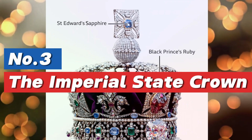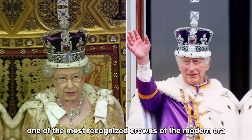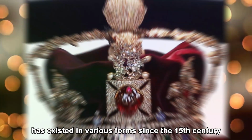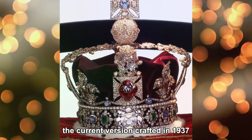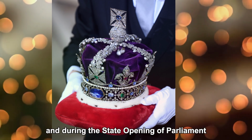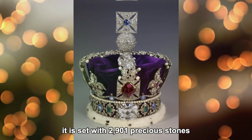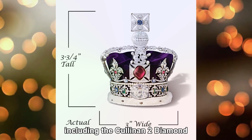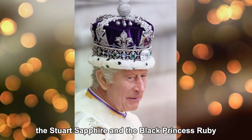Number 3. The Imperial State Crown. The Imperial State Crown, one of the most recognized crowns of the modern era, has existed in various forms since the 15th century. The current version, crafted in 1937, is used by the reigning monarch after coronation ceremonies and during the state opening of Parliament. It is set with 2,901 precious stones, including the Cullinan II diamond, St. Edward's sapphire, the Stuart sapphire, and the Black Prince's ruby.